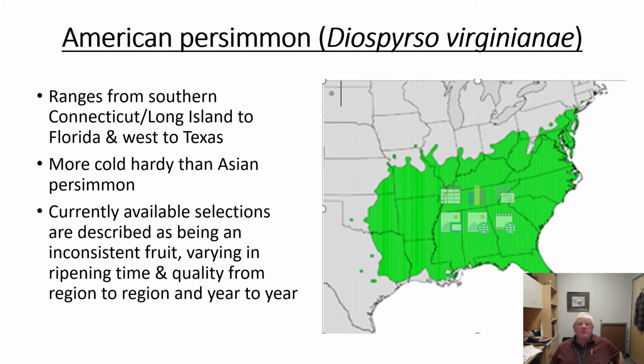The American persimmon ranges from southern Connecticut or Long Island all the way to Florida and west of Texas. It is more cold hardy than the Asian or the Oriental persimmon tree. The selections that are currently available tend to be relatively inconsistent in fruiting. They may vary somewhat in ripening time and fruit quality, and that varying will be from region to region or year to year.